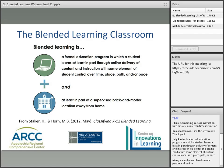The reason I brought that up are the things that I want to really point out that identifies or defines blended learning. The two sentences about formal education program, that's really critical. A blended learning environment or a blended learning situation does require that formal education program to distinguish it from informal online learning. For example, I'm trying desperately to learn Spanish, and I've downloaded various apps. But that's not a formal learning program, that can't be considered blended learning.